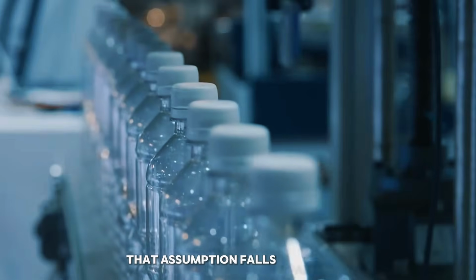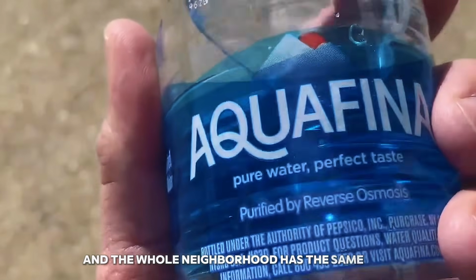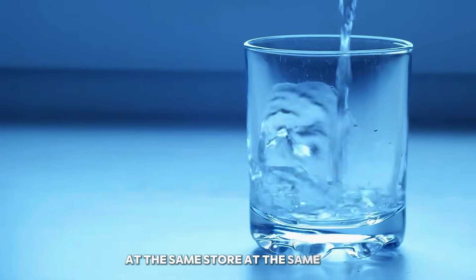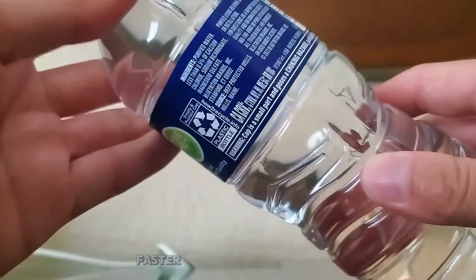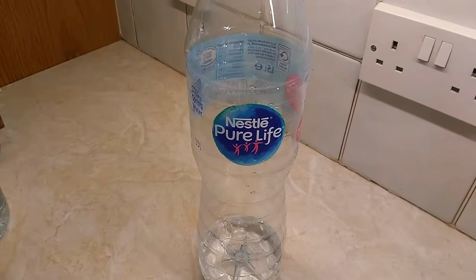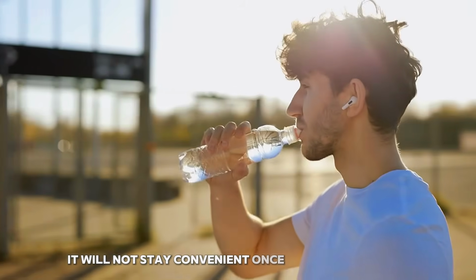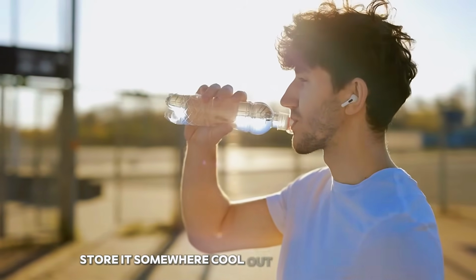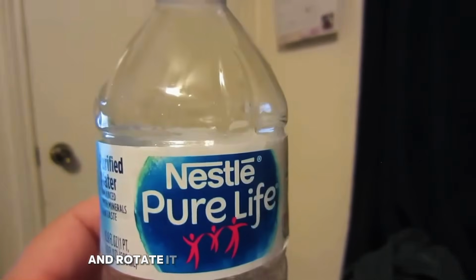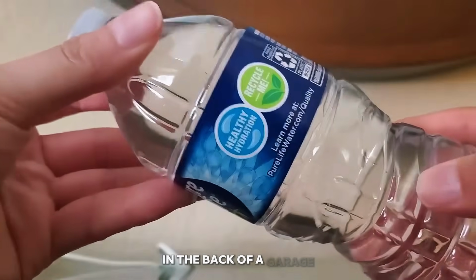That assumption falls apart fast once a storm warning goes out, and the whole neighborhood has the same idea at the same store. At the same time, staring at the same empty shelf while employees try to restock faster than carts can empty it. A case or two of water is cheap now. It will not stay convenient once shelves empty out the night before a storm. Store it somewhere cool, out of direct sunlight, and rotate it every so often so it stays fresh instead of sitting forgotten for years in the back of a garage.